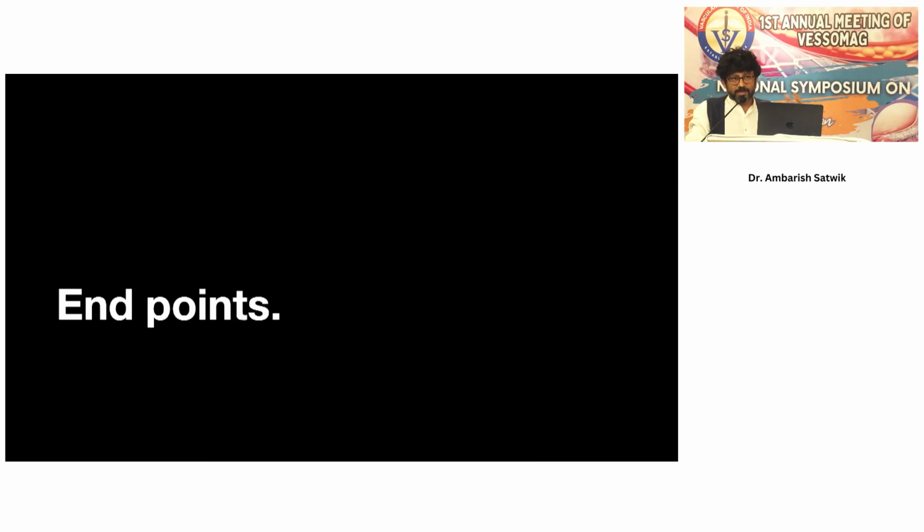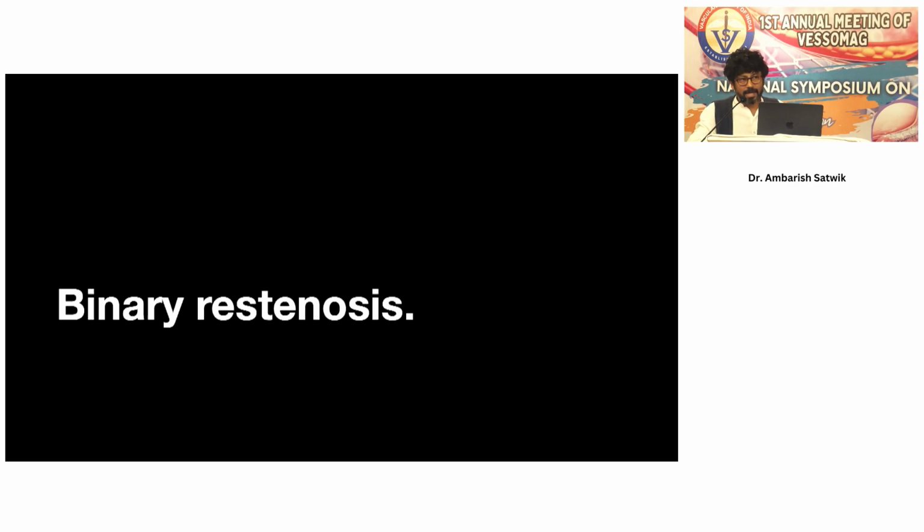So that is the other information we need to park inside our heads before we try and analyze data on the BTK segment. And before we evaluate the evidence, we should also consider some of the endpoints that we are discussing, and when we are specifically speaking about outcomes. So one is binary restenosis. This word is bandied about so many times. The term binary refers to a simple yes or no outcome.